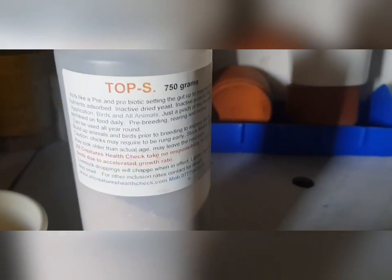This is the Top S here. So I'll be feeding you more information about this Top S as we go along. We're doing this little experiment. There is a lot of information to it. Colin did give me all the information, but it's a lot to take in all in one go. But if you do want to find out any more about it, please don't hesitate to message me or message Colin, and I'll give you the information on it.